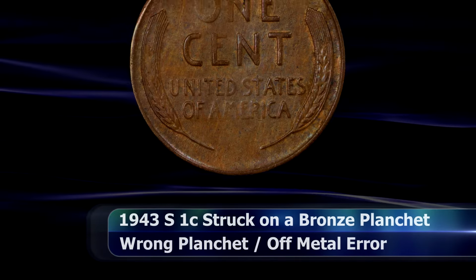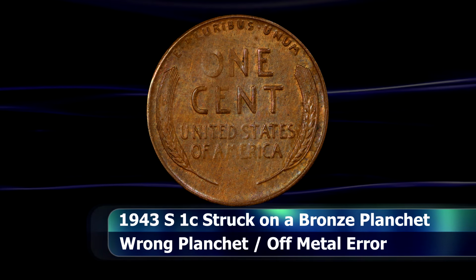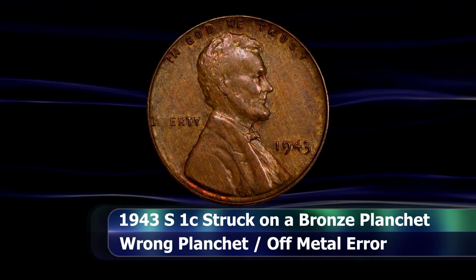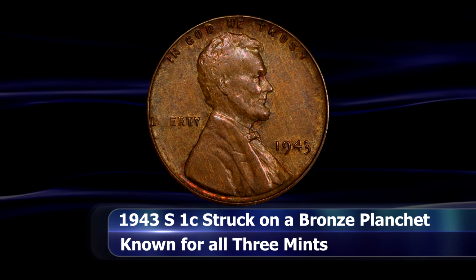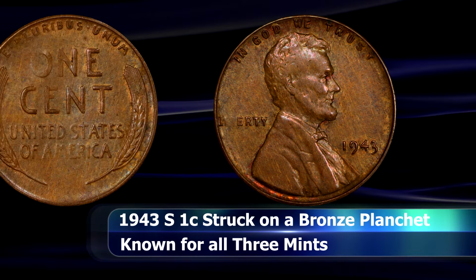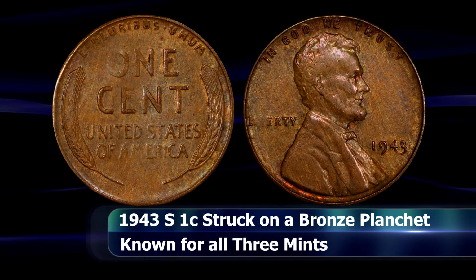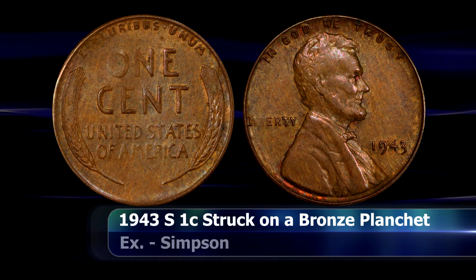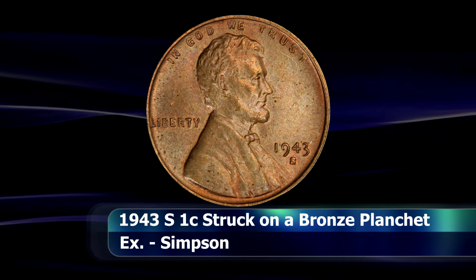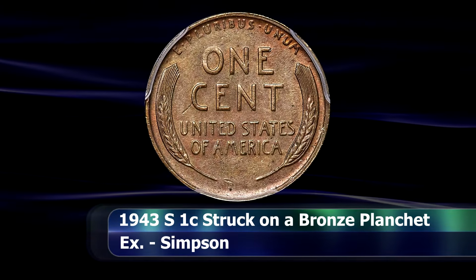But by far the most expensive and definitely the most famous error coins ever sold are the 1943 bronze cents. These are technically wrong planchet errors, as the US Mint was supposed to strike all of the 1943 pennies from the zinc-coated steel planchets during this year. But as fate would have it, a few of the older copper, although technically they are bronze, planchets were still left over from the previous year and managed to get mixed in with the steel blanks by accident. And when they were fed into the minting press, they were just struck as normal coins.